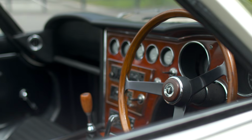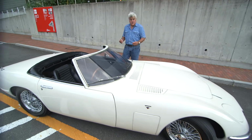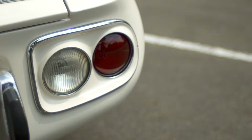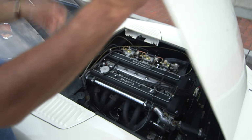But let's look at the overall shape of this car. You know, they say if a car looks good in white, it's a good looking shape. And this is done in an Old English white. This is one of those classic cases of getting styling correct the first time. It's like opening the back of a watch when you open the hood of this car. Let's take a look under the hood.